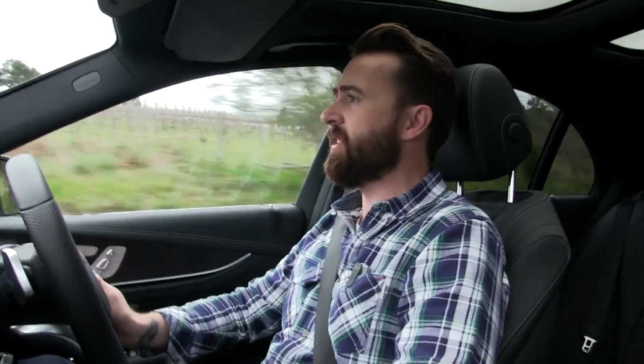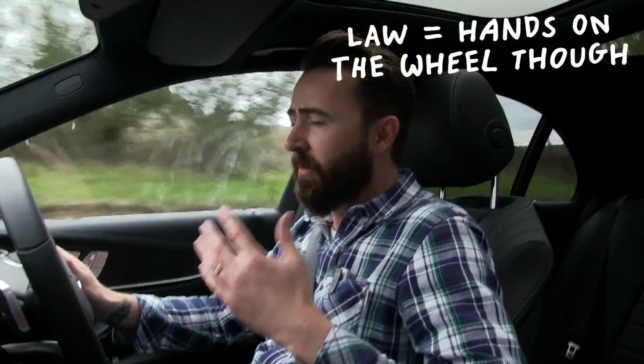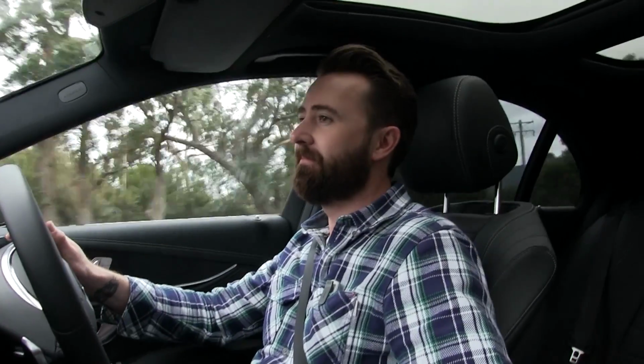Well, you should know that I'm not actually steering the car right now. The car is steering itself. Mercedes-Benz stops short of calling it autonomous. They call it partially automated. Now, we're really lucky in Australia. All E-Classes come standard with that self-driving function as part of the Driving Assistance Package Plus package.